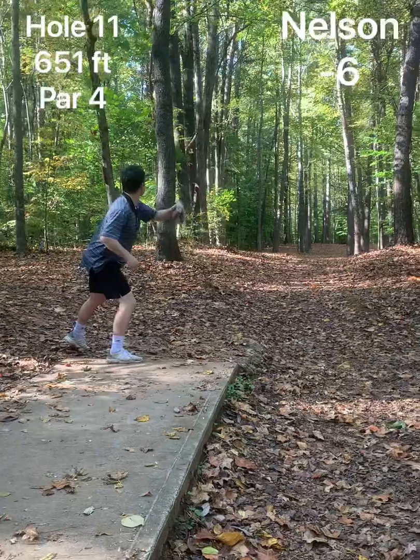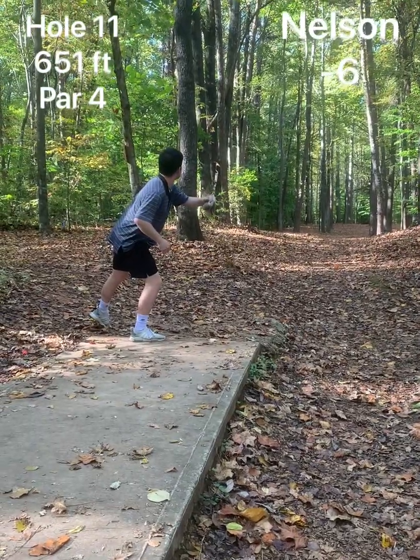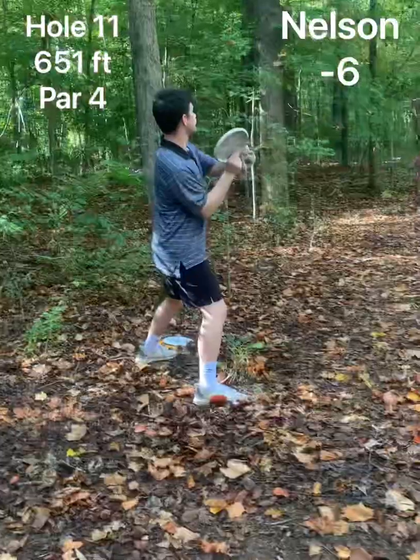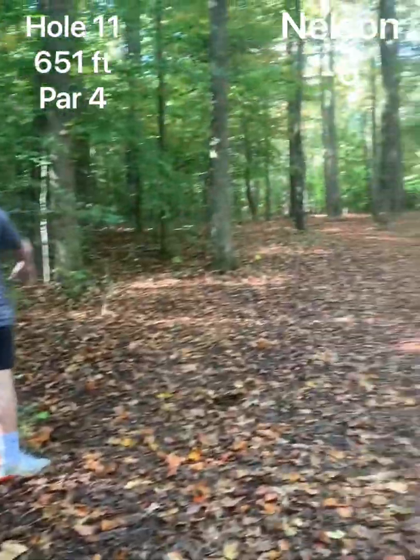This tee shot, I lasered my Flippy Sheriff, flipped flat. You can see that tree kind of highlighted in the middle of the fairway. It caught the very inside of that. Otherwise, I think we might have been down there for a jump putt.